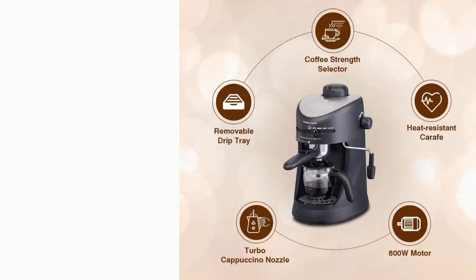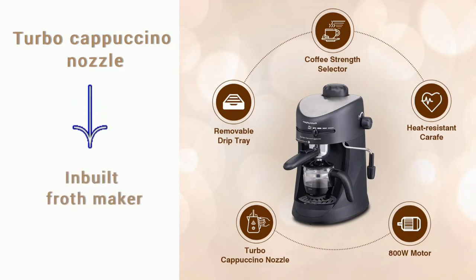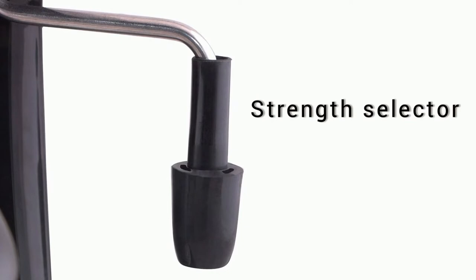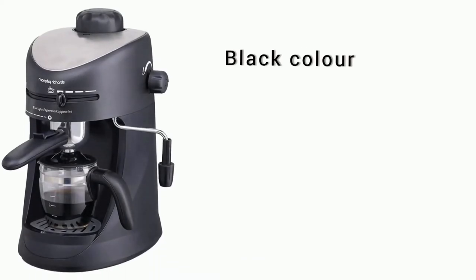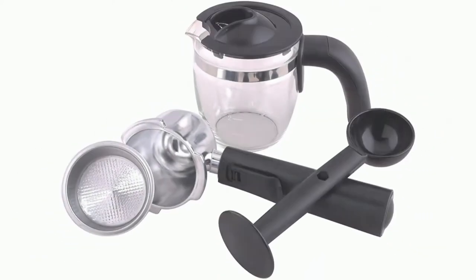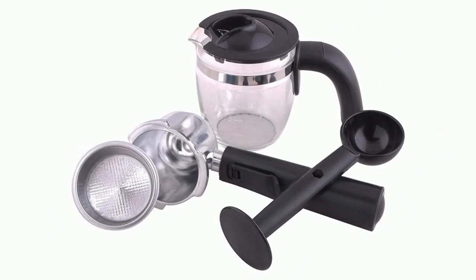This coffee maker has a turbo cappuccino nozzle, which is an inbuilt froth maker. Has a coffee strength selector, so you can select how strong or how mild you want your coffee. This 800 watt black color coffee maker comes with a heat resistant glass carafe, along with a removable drip tray, and 4 bars pressure. Warranty of 2 years.